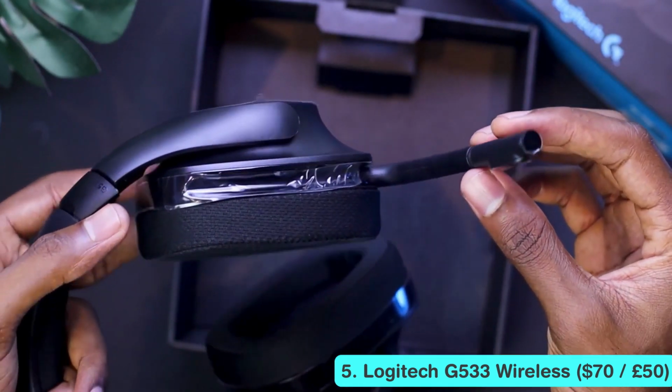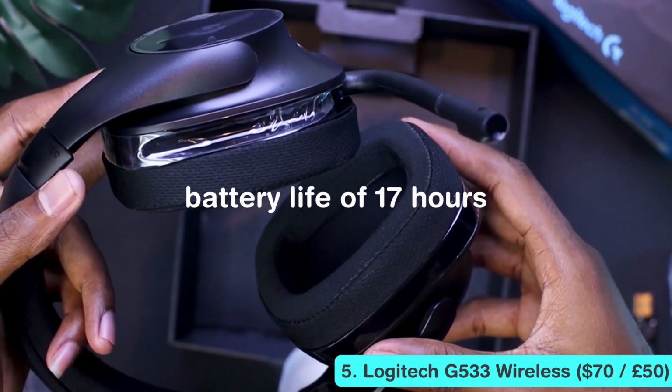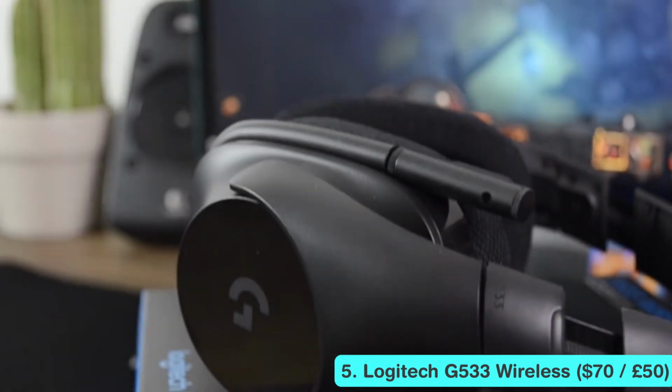Which is suiting, because it has a battery life of 17 hours. Well, technically 34 hours if you count the second battery, which you can swap into the headset. Either way, both batteries are rechargeable, so suffice to say, you will not run out of battery life.